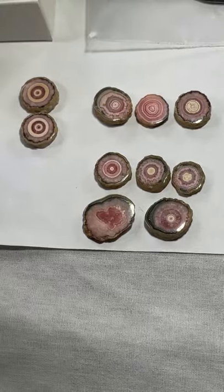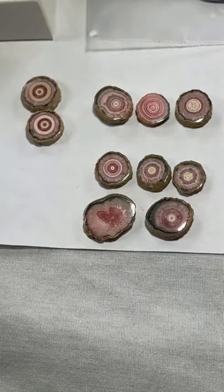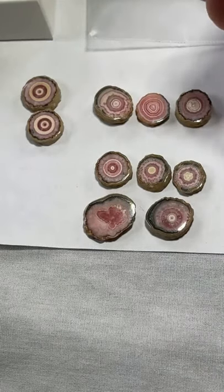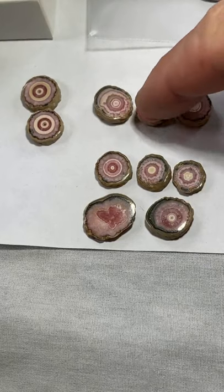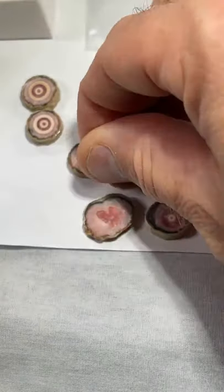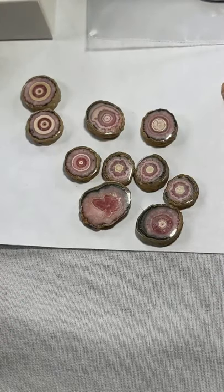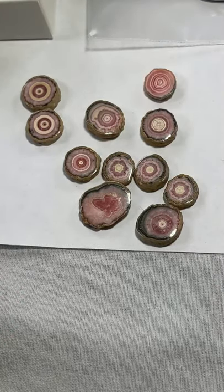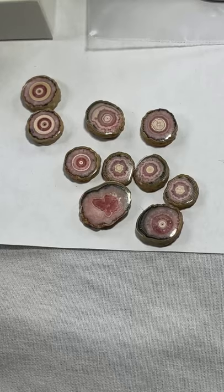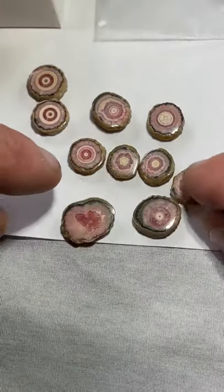All right, 30, 15 each, 10 each, 20 each. Oh, no, hold on. She said not the 10. Second row, second from the right. Which is the second row? This one? So there's the piece. You mean this one? For 15. Okay, so that one. Gotcha. All right, so it's 15. All right, so we got that.